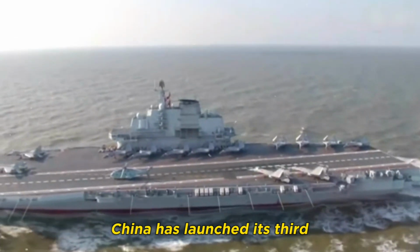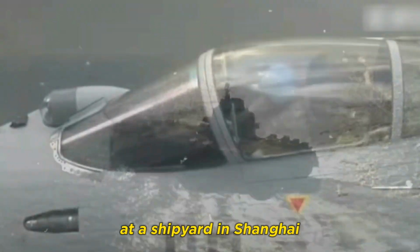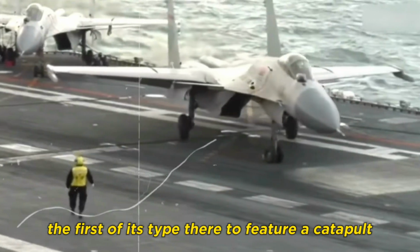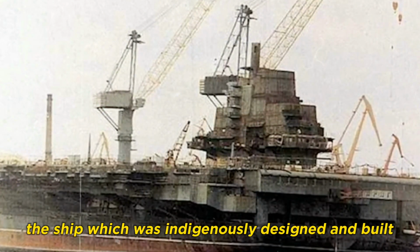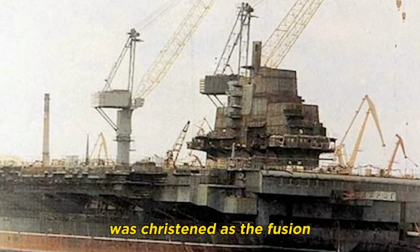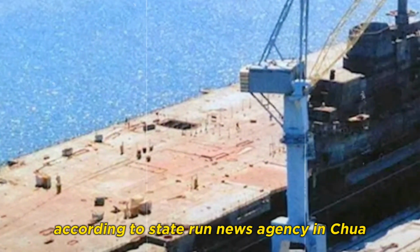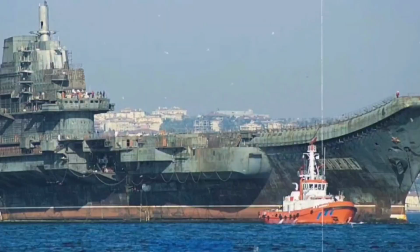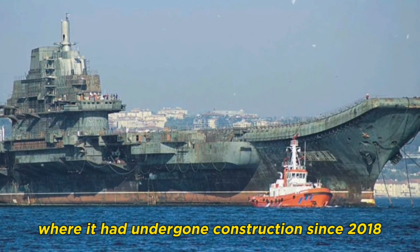China has launched its third and largest aircraft carrier to date at a shipyard in Shanghai, the first of its type there to feature a catapult aircraft launch system. The ship, which was indigenously designed and built, was christened as the Fujian, named after the Chinese province opposite Taiwan, according to state-run news agency Xinhua. It was launched Friday at the Shanghai shipyard where it had undergone construction since 2018.